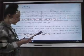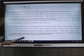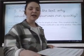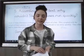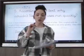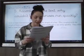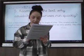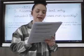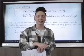Number 4 says, what does the word intimidated in line 18 mean? Use a dictionary to help you. Now, we use the word intimidated quite a lot in our creative writing, so I think you might already know. So go back to line 18. Let's have a look what the sentence says. It says, these plates stuck out at an angle on either side of their spine, which intimidated predators looking to launch an attack.